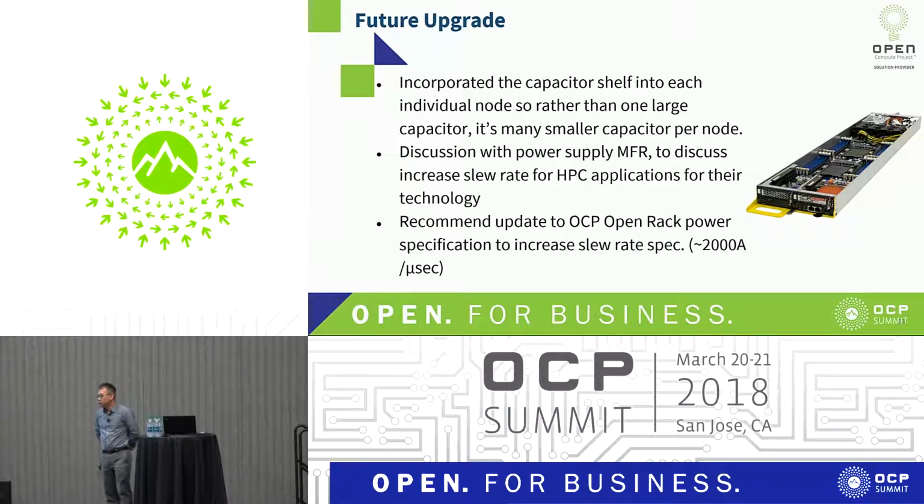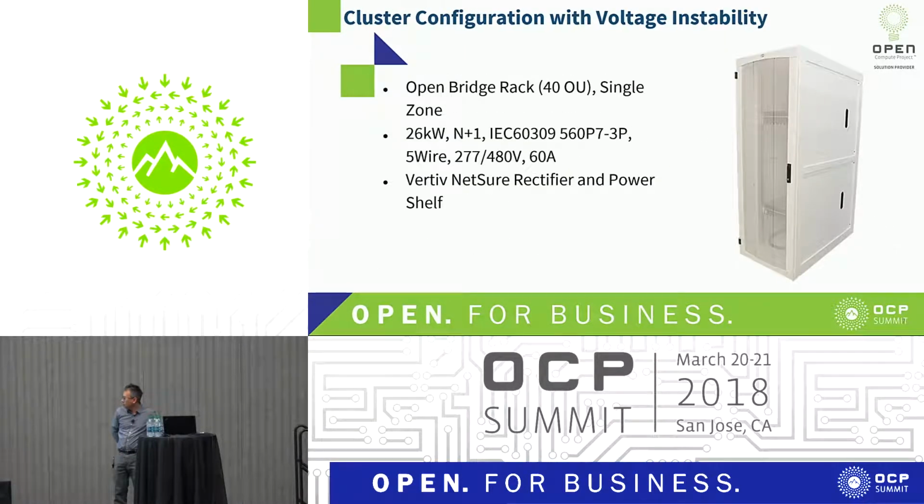So for future upgrades, what we're hoping to do is to miniaturize this design into each of the nodes. So we have many different capacitors instead of just one large shelf with all capacitors in it. We're also in discussion with the power supply manufacturer to see if they can possibly increase the slew rate in their technical specification for HPC applications. And one of the recommendations for everybody in the community is whether or not we can increase the Open Rack power specifications so we can have around 2,000 amps per microsecond. We came to that design based on, let me go back to this other slide, the rectifier type of specification multiplied by the number of nodes.